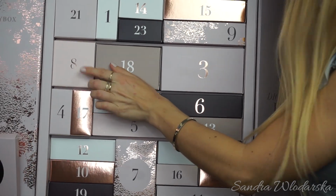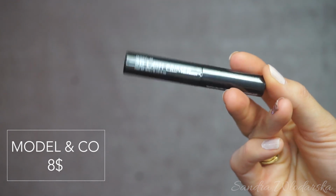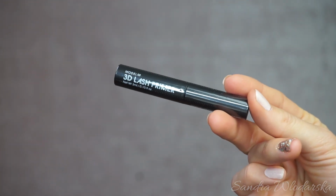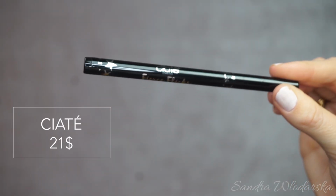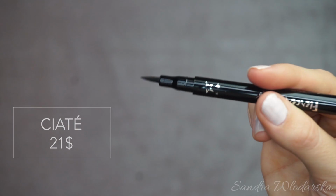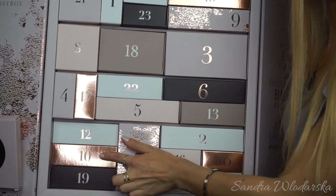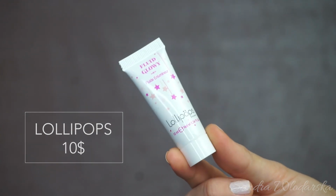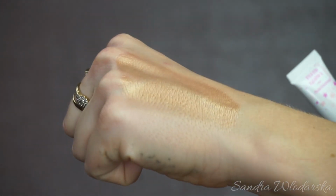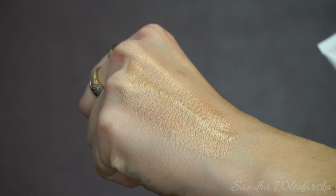Number 8, my favorite number. So behind number 8, we have this 3D Lash Primer from Model Cosmetics. Number 9. This is a felt tip liner by Ciate. As you see, it is a really nice felt tip and a really cute packaging, and I think I'm gonna really like this one. Number 10. Behind number 10, we have this fluid glowy illuminator. This one is by Lollipops, and it is a golden shade, as you see. Really beautiful. You can also use this as eyeshadow.